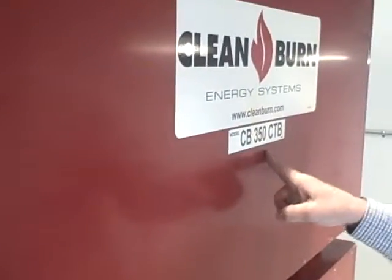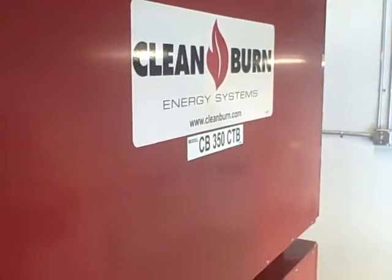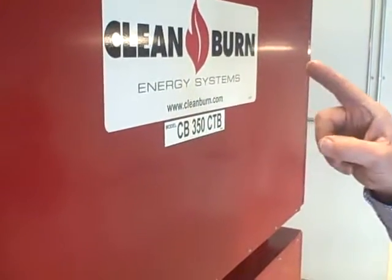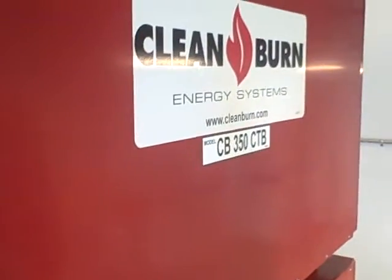As far as these units, I've had Clean Burn for about 25 years. This is the 3rd series of these that I've had. If you're going to go waste oil, I would highly recommend Clean Burn, and the reason being, synthetic oils have a higher flash point, and the Clean Burn has a preheater on it, so it preheats the oil before it goes into the burner, and by doing that, the thing burns clean.